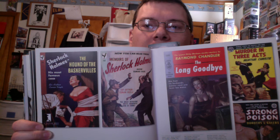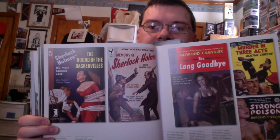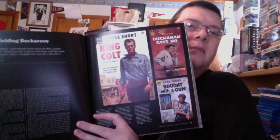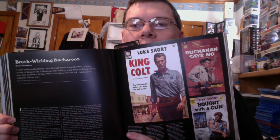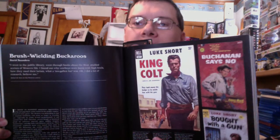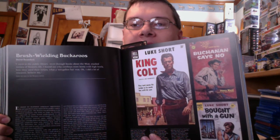Here's some Sherlock Holmes and Raymond Chandler, Agatha Christie, Dorothy Sayers. These are some of the mystery and detective fiction. Then there were the westerns, King Colt by Luke Short. It says they took away his badge, so he made the law with his gun. You gotta love that. Bought with a Gun by Luke Short. Buchanan Says No. Lots of really good photos like that.